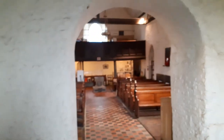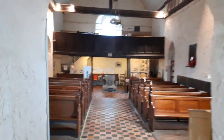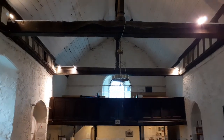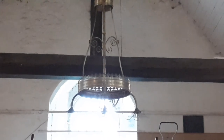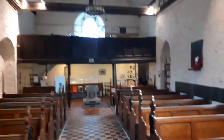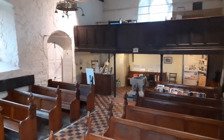So, incredibly old historic church. I believe the brass chandelier was donated by the Ball family. Still hangs there. It was a local farmer. You can go up into the pulpit and you can actually feel the history here as you come up here.